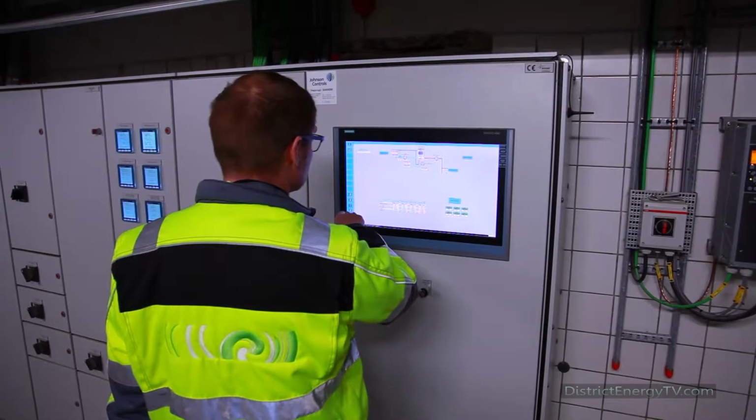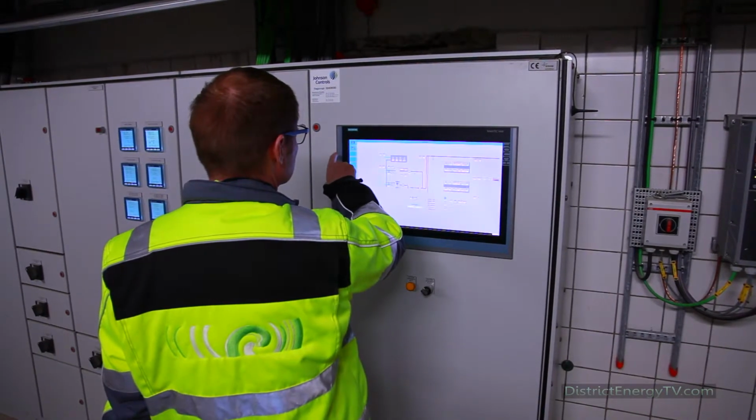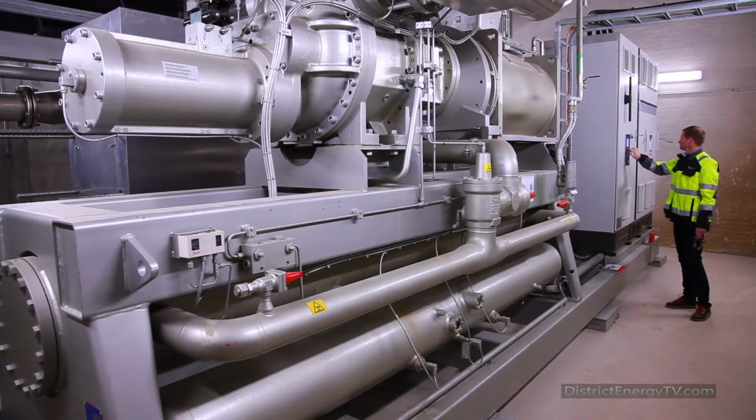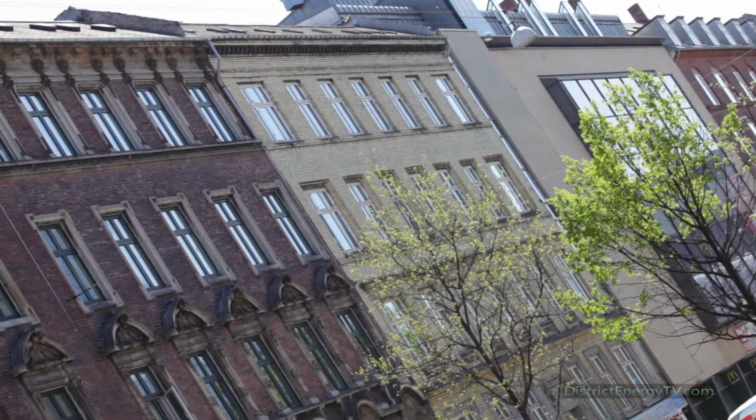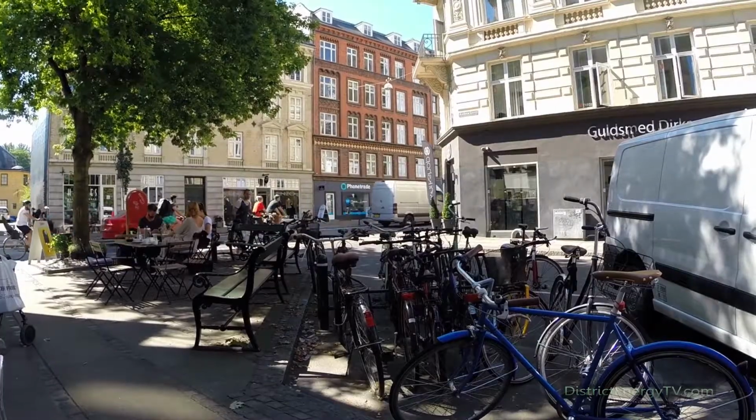We see the customer's needs as very individual, and every time we are expanding and going further with new customers, we're always taking the customer's needs into consideration and trying to maximize the value for both them and us.